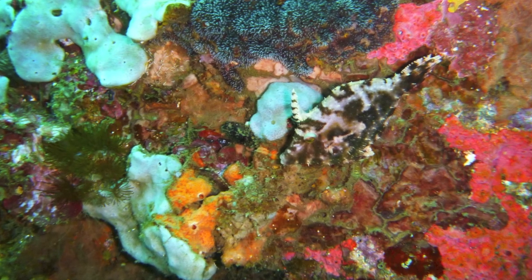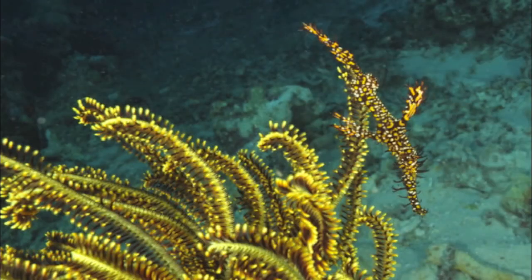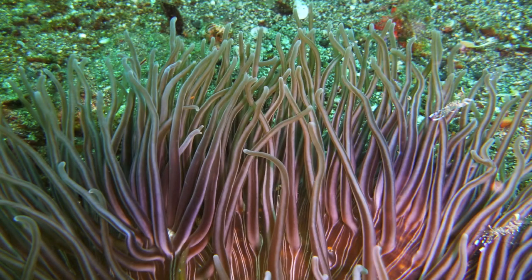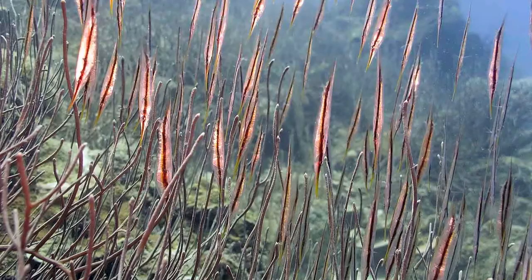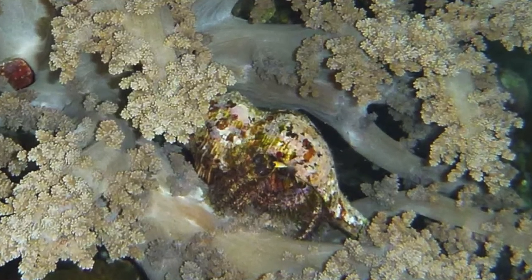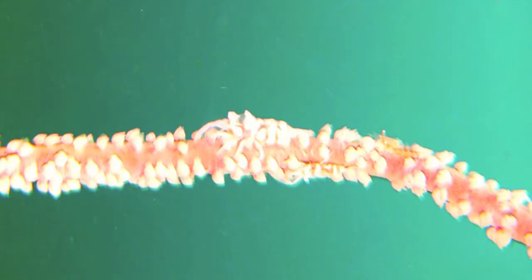This is a filefish. This amazingly well camouflaged fish is known as a ghost pipefish. This one's not a fish, but is actually some very small, kind of translucent shrimp. These vertical fish are razor fish. A type of hermit crab. A flounder. Lastly, on this piece of coral are two shrimp.